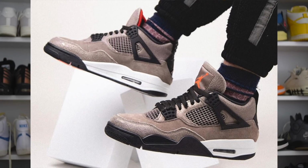It looks like the stock is going to be pretty good on this, and expected to be not too difficult of a cop. Because of the wide quantity, I don't expect resale to be more than like $250 to $270 in most sizes. To me, this is one of the nicest Jordan 4s of the year, something I want to cop.